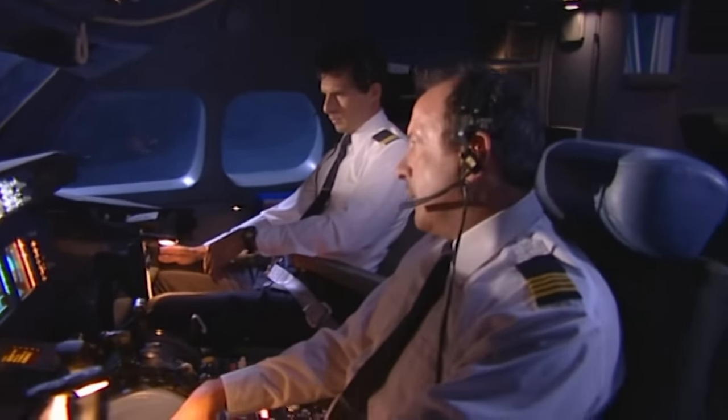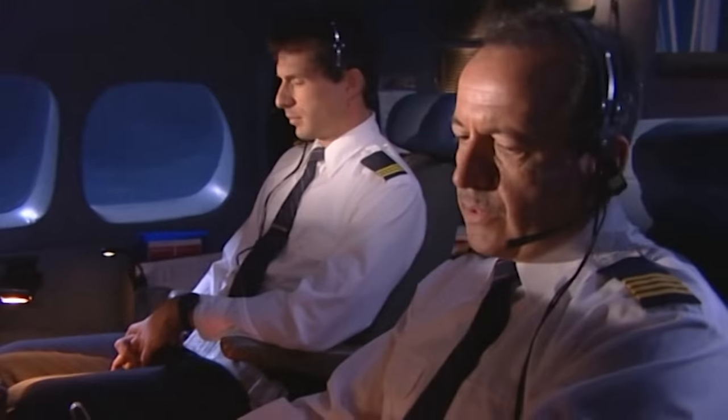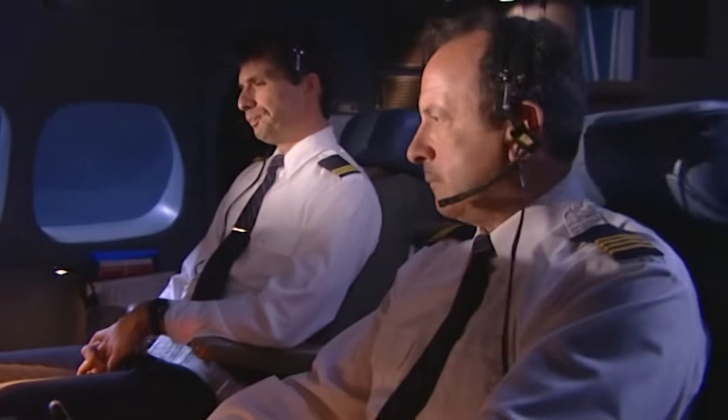Moncton Center, Swissair 111 Heavy, good evening, level 330. Swissair 111 Heavy, Moncton Center, good evening. Reports of occasional light turbulence at all levels. Moncton, Swissair. It was a perfectly normal transatlantic crossing.